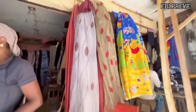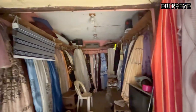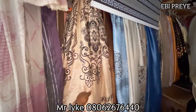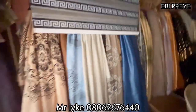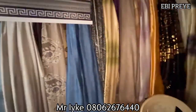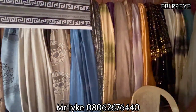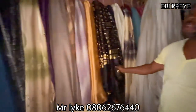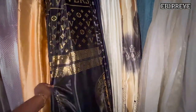Because there's some market where they're here. I thought they are not going to buy them. How much? 1.7. Then this one's 800 per yard. This one's like velvet. This one's 1,000. I don't want the one that shines at night. This one's not much. 1.7 per yard.